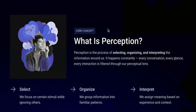What is perception? Perception is the process of selecting, organizing, and interpreting information. In communication, this includes how we interpret words, tone, facial expressions, and behavior. Because there is too much information happening at once, our brain simplifies it by creating patterns. These patterns help us understand messages quickly instead of analyzing everything in detail.